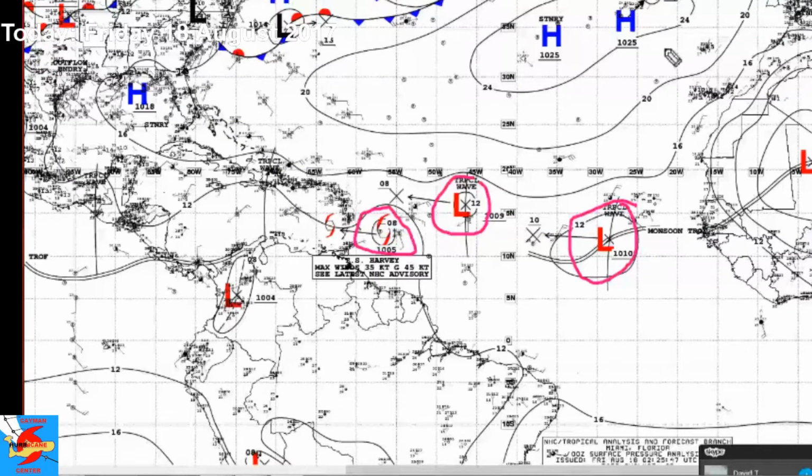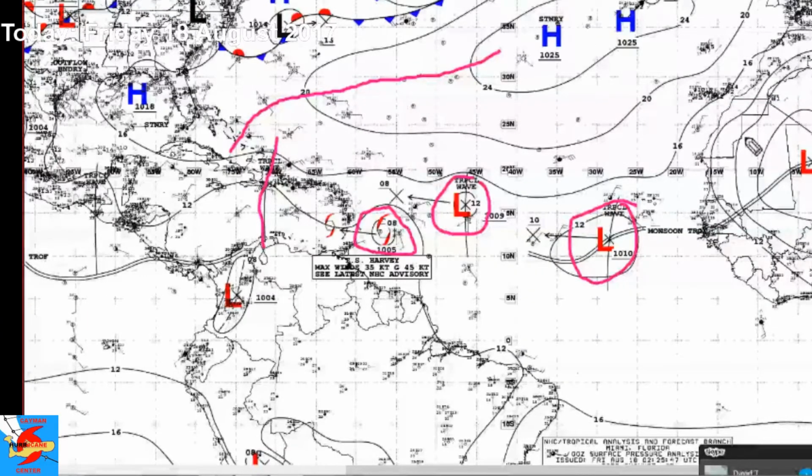Also to mention, a tropical wave is really being enhanced quite a bit as it moves through the Central Caribbean. It's being enhanced by an upper level low, part of the upper level tropospheric trough that extends out through the Atlantic. I'll mention more about that, because it may have some impacts on how Tropical Storm Harvey makes its way through the Caribbean.